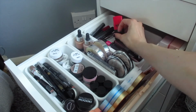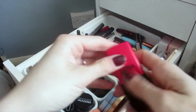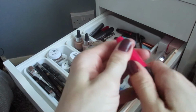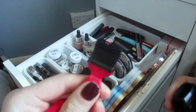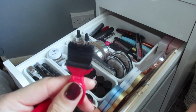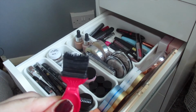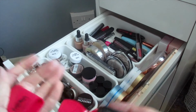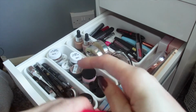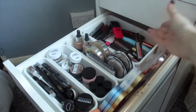The only mascara I do not love is from Avon, and that is this Mega one. And I think you will see in a minute. It goes like that. How am I meant to put that on my lashes? I do not know. Without poking myself in the eye, I really do not know, so I haven't even tried it. I've just stuck that back in the drawer.